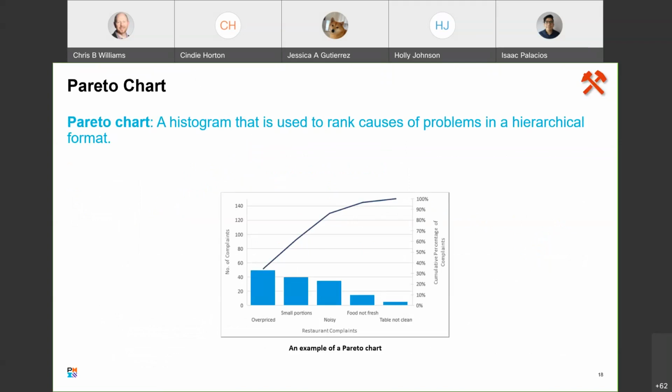Now let's talk about Pareto charts. Y'all may be familiar with Pareto charts, but a Pareto chart is a histogram. That's one key thing to remember. It is a histogram, and it's used to rank causes of problems in a hierarchical format. As you can see, we've got these bars going down in relation to the measurements that have been taken, right? So we can see here that overpriced is a primary source of complaint as you look up that side of the chart right there. But a Pareto chart is a histogram, and it helps us to rank causes of problems in a hierarchical format.